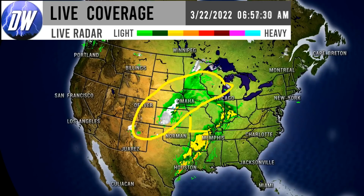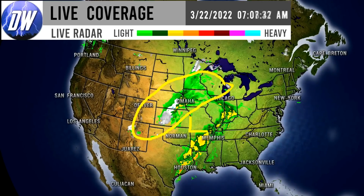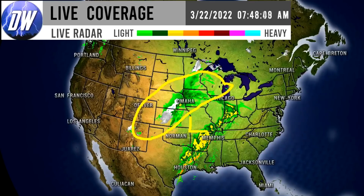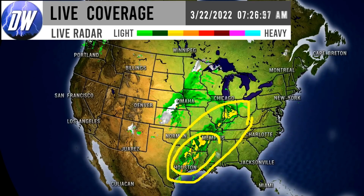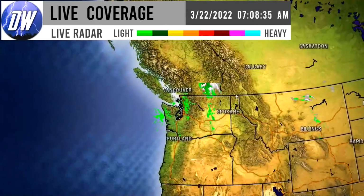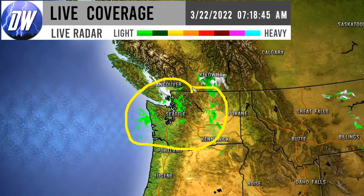We see some rain and snowfall, probably colder rain, and then some snowfall happening here in the plains. And this is where a lot of the colder weather type precipitation is happening, and likely not thunderstorms. But it's mostly on this front, and quite frankly, it's mostly on this area down here where we're seeing the most thunderstorm type activity.